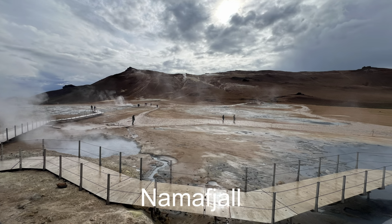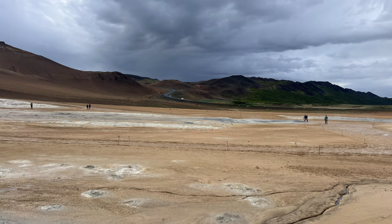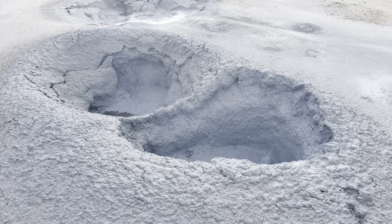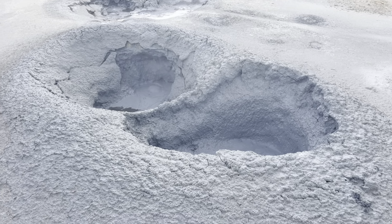We came across these geothermal fields next, and boy did they stink. The smell of rotten eggs was insane, but it's fun to go to. Do you hear that bubbling? You can see it right there.